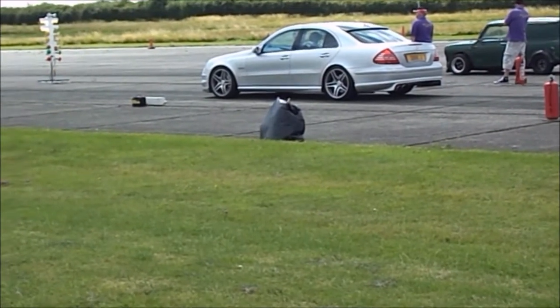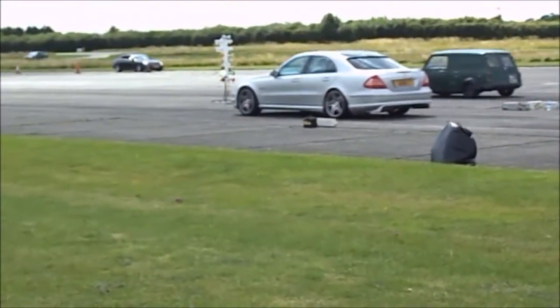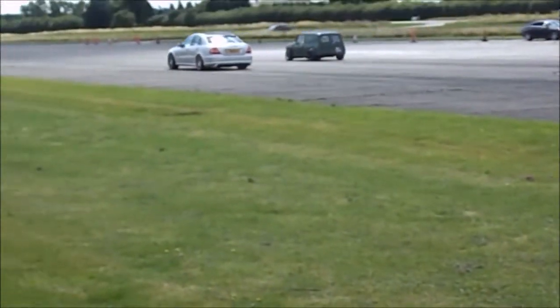Right, minivan against the AMG Mercedes. Look at this for a matchup. Who do you reckon, folks? Merc or Mini? And almost a rolling start there from the Mini. Didn't pull a red light. Just drove on through.